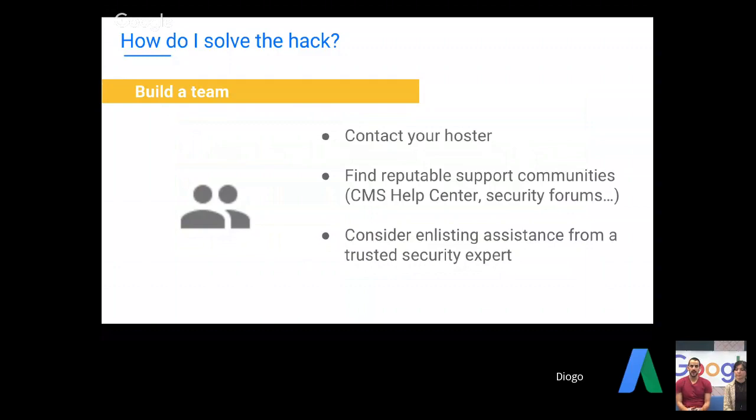First off, how do we solve the hack? In some cases, it's not going to be very easy. So you need to start by building a team, and the team can be internal, can be you, can be anyone that can help you, but it will also be the services that you're involved with. First off, absolutely contact your hoster, the service that's hosting your site, because one, this might be a wider hack on the hosting service, so there might be other sites from that hosting service that are hacked. It's useful for that hosting service to know and also jump in. And even if that's not the case, they will help you figure out and try to solve this issue. In most cases, hosting services will help you fight this and fix this.